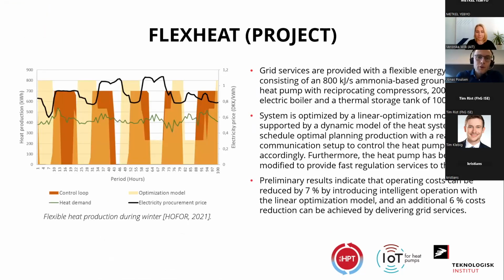Then the third example here is from a project which was run a few years ago in Copenhagen again. It's a system operated by HOFOR, a big district energy company located in Copenhagen, and they have built a flexible energy system which consisted of, in this case, primarily three things. They had an 800 kilowatt heat pump, a 200 kilowatt electrical boiler, and then a thermal storage tank of 100 cubic meters. And there was made some various modeling of this system, dynamic models again, and linear optimization models.